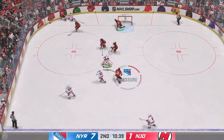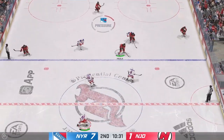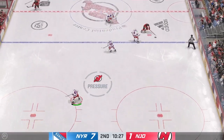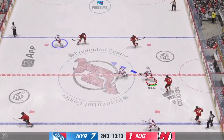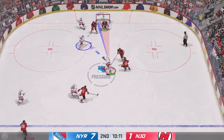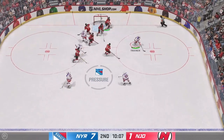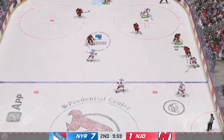Find some space in the corner. New Jersey's got a hold of it against the wall. And he takes the feed. Puck scooped up by Hala. And that's broken up in the defensive zone by Truba. Cut into the front of the net. The Devils get a hold of the puck along the boards.